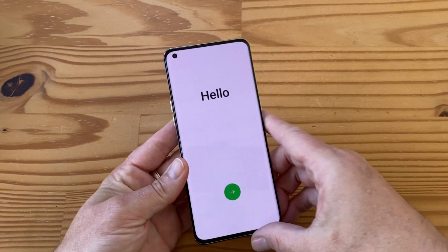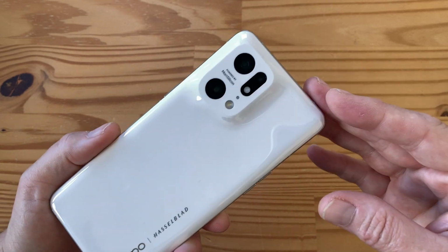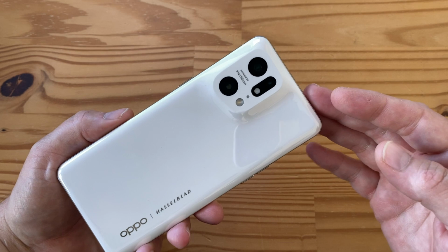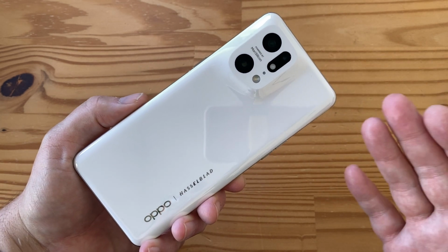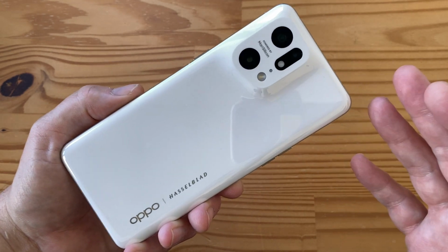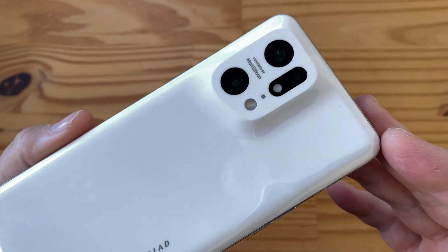Now, under the hood, you have a Snapdragon 8 Gen 1, of course, for all of the general processing, right? And you have a MeriSilicon X ISP, specifically for image processing. So that's actually very exciting. Their own custom ISP. So apparently you can see in the dark. So that's going to be the big news here. Hopefully this camera lives up to that.